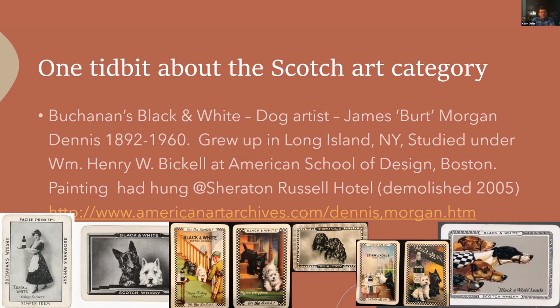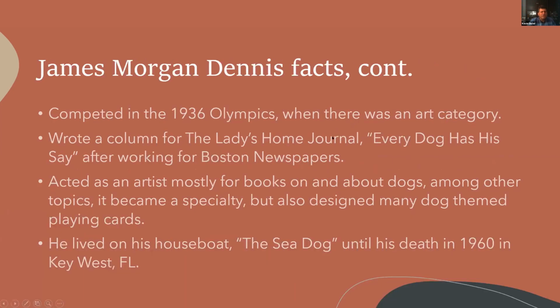And for more information on Morgan Dennis, I've provided a link, but I have some other information. Dennis also did playing cards and backs, and worked for many playing card companies. If you've heard of Morgan Dennis, not Dennis Morgan, he's somebody to think about. He competed in the 1936 Olympics in the art category, wrote for the Ladies' Home Journal, was an illustrator for many Boston newspapers, also illustrated many books, and became a specialty artist for dogs and cats. He lived in his houseboat, the Sea Dog, until his death in 1960 in Key West. Very interesting person from what I've heard from people who knew him.